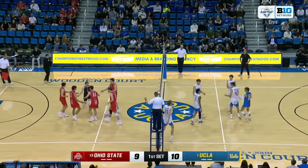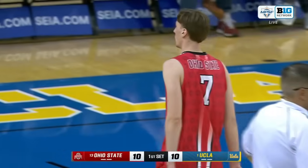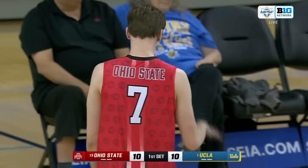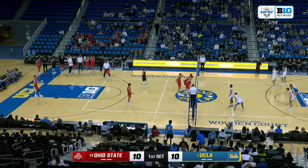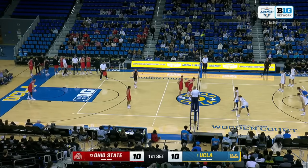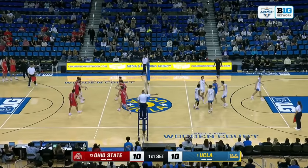Oh, net violation that time, and an awkward landing by David Decker. Came away with a little bit of a gimpy ankle, but seems to be fine. What do you think of the start for Ohio State, even right now with the #1 team in the country? It's reminiscent of them going up against Long Beach State, the #2 team in the country. They actually took that first set off of them. The question is, are they going to be able to maintain?